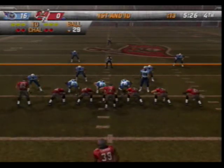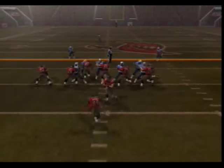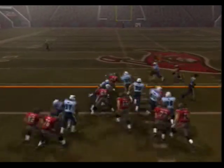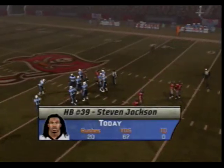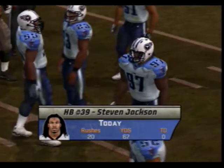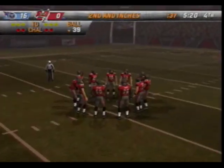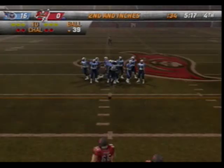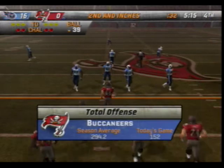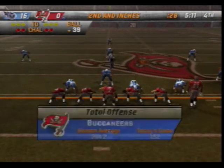First and 10. Keep the throttle down. Only one man in the backfield. Hand it off to the back. Nelson comes up to make the play at the 39, gain of 10. Second and entry. Ball on the 39-yard line. Check it. Here we go.